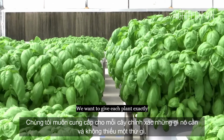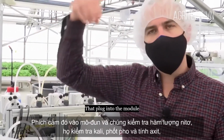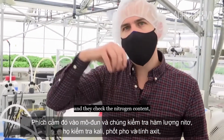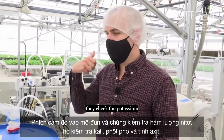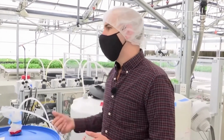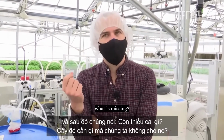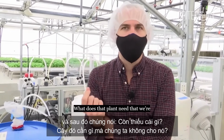We want to give each plant exactly what it needs and nothing it doesn't. We have these sensors that plug into the module, and they check the nitrogen content. They check the potassium and phosphorus and acidity. And then they say, what is missing? What does that plant need that we're not giving it?